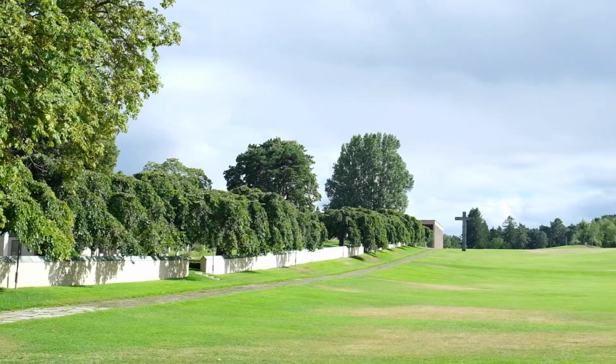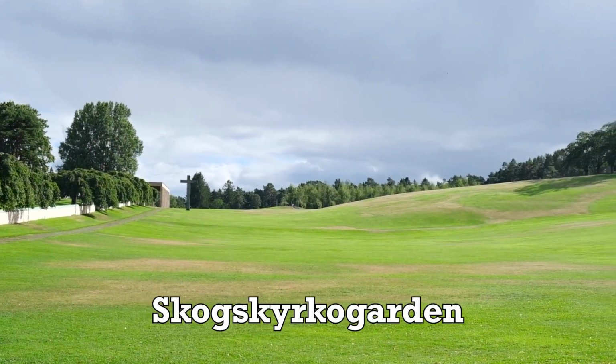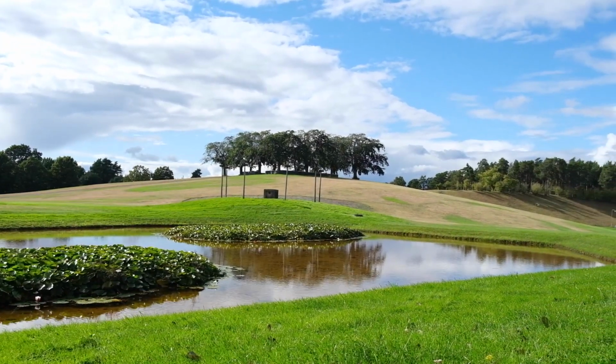So we've come to see something I usually don't see when I visit a city. It's a huge cemetery. This one, I believe, is called Skogskirkogården. This is a very peaceful place, and it has actually been considered a UNESCO World Heritage Site for the setup and the design of the cemetery.